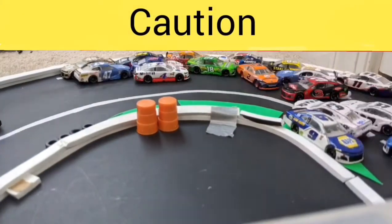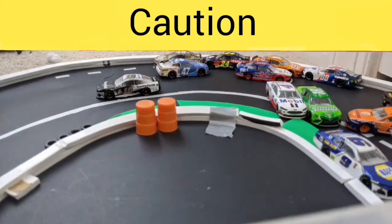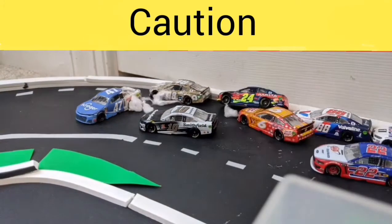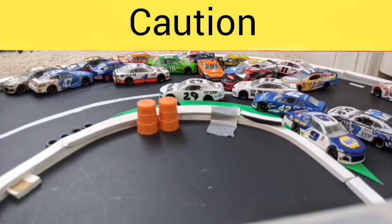Hard in the outside wall. It's the big wreck on lap number 5. Ricky Stenhouse goes around after a horrible block on Jimmy Johnson. Some cars sliding in, they'll probably be able to keep racing, but look at that. Hard hits for William Byron, Ryan Newman, and Joey Logano.